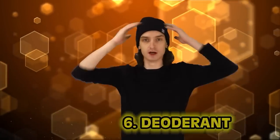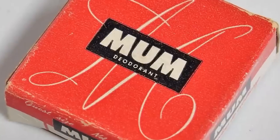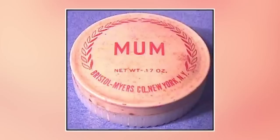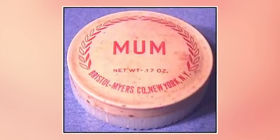Number 6, deodorant. Before the Old Spice guy was even born, what did people do to smell good? Deodorant was first introduced to the public back in the late 1800s. It was called Mum. It was a cream that used zinc oxide and it was stored in metal containers. Nothing like Speed Stick at all, not even close to being discreet. You can't put this stuff on the bus. They're gonna go, what's that guy doing with that jar of goop?